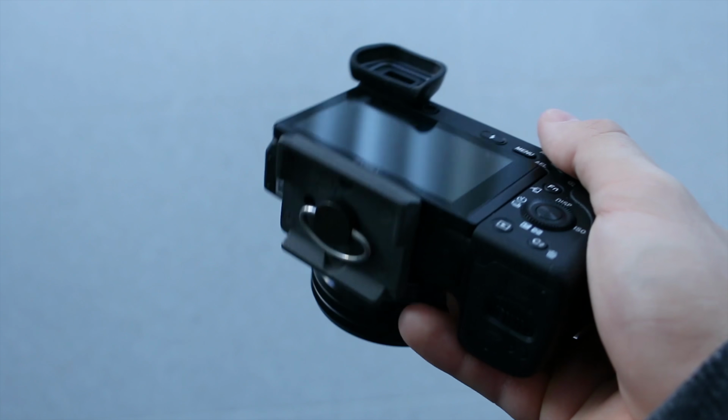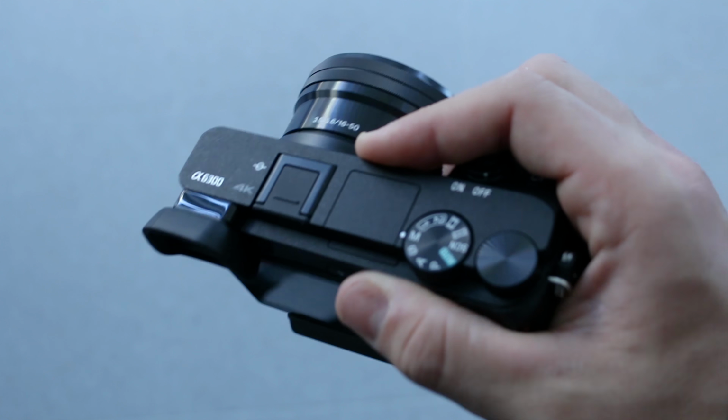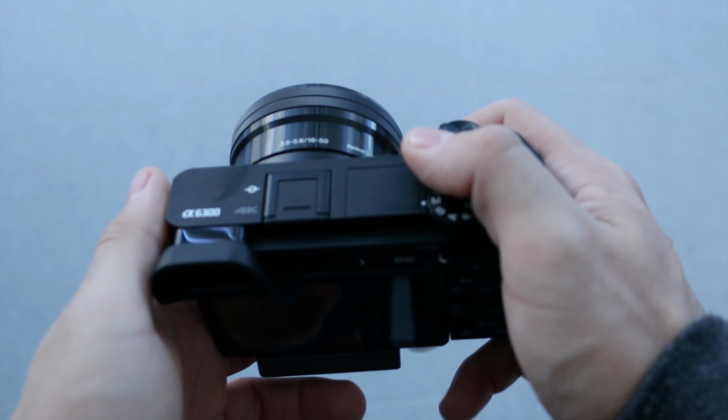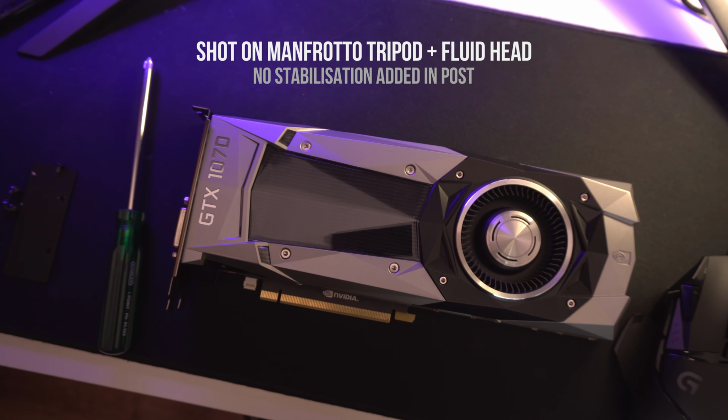The first is the lack of in-body stabilization, meaning that if you're using the camera handheld and the lens that you're using doesn't have stabilization, you're going to have a bad time. Of course, you could just edit it in post, but it's just one more thing to worry about. Luckily, most of the work I'm going to be doing with this camera is going to be on a tripod and fluid head.